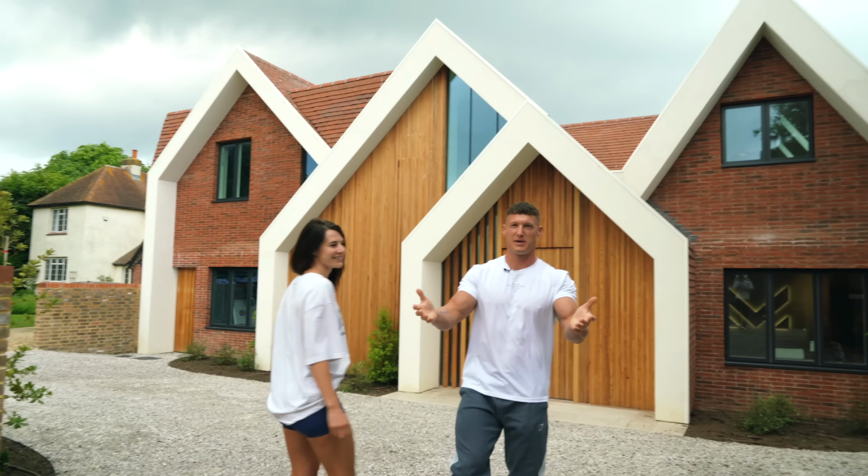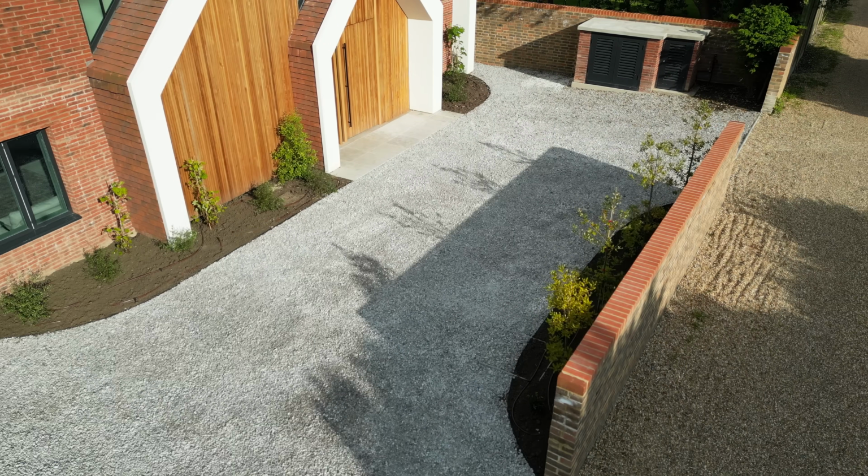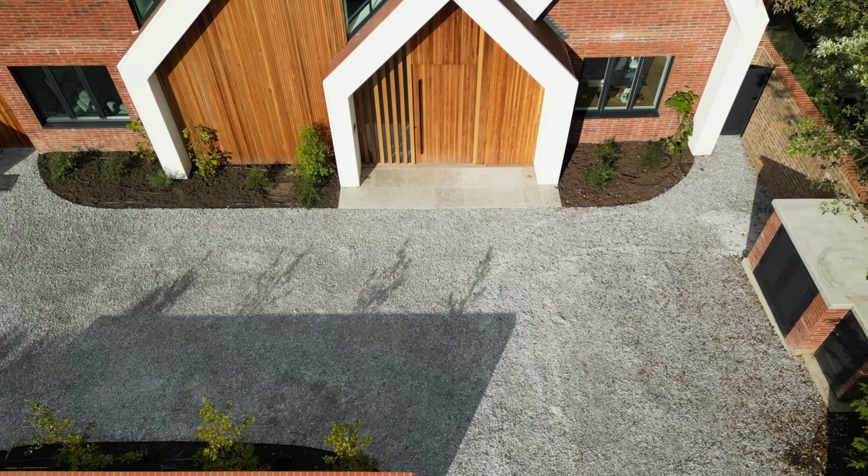Pretend you're a car, Fab. Drive onto the drive. So, the drive is now done in a very satisfying way. Yesterday, we had an absolute plant fest. There's trees everywhere.